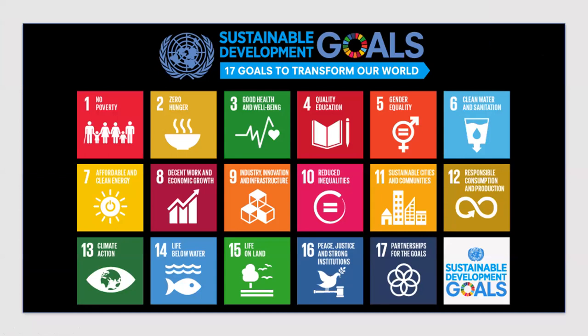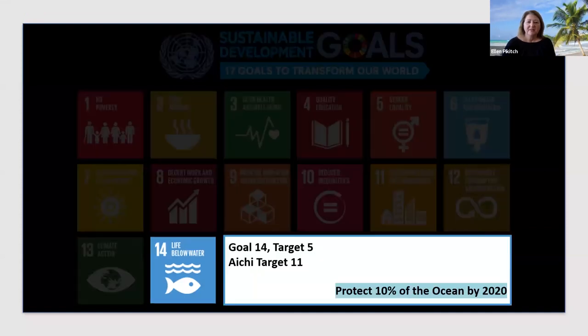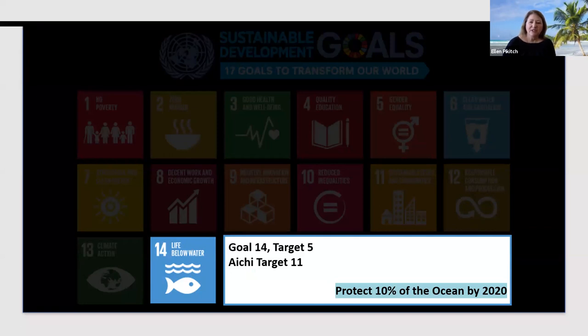Many of you will be familiar with the Sustainable Development Goals, and my shorthand way of referring to these is that it's the world's to-do list. In September of 2015, the nations of the world got together and agreed on these 17 goals for the period of time of 2016 through 2030. One thing that really is remarkable in this set of goals is that we have goal 14, a goal exclusively devoted to ocean issues. The Millennium Development Goals, which preceded these goals, did not have a standalone ocean goal. So this was a big accomplishment.